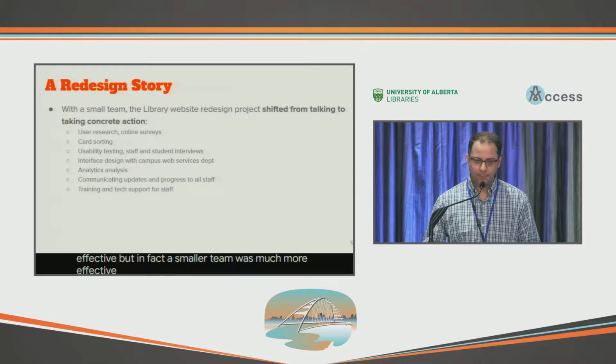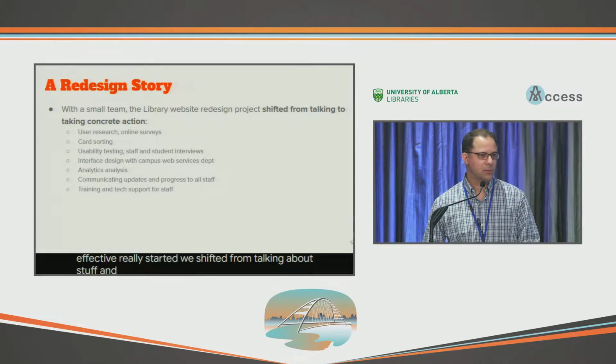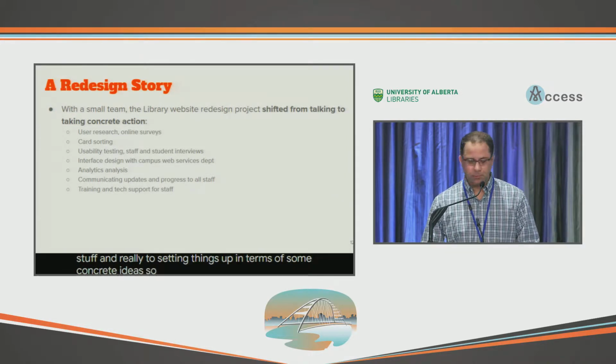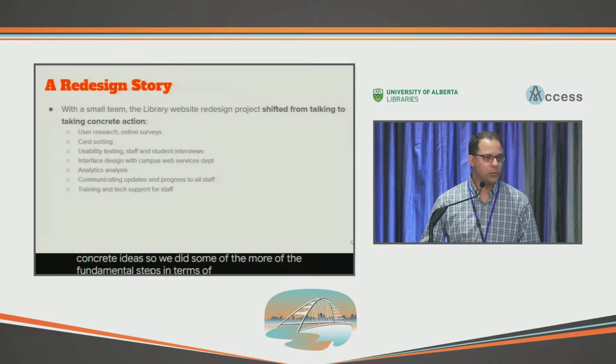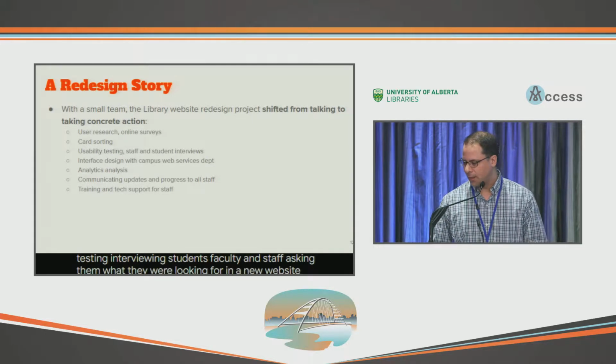So with a small team, we shifted from talking about stuff to setting things up in terms of some concrete ideas. So we did all the fundamental steps in terms of collecting user information, analyzing Google Analytics, usability testing, interviewing students, faculty, and staff, asking them what they were looking for in a new website.